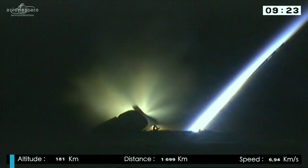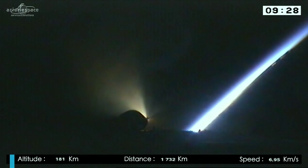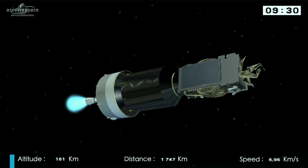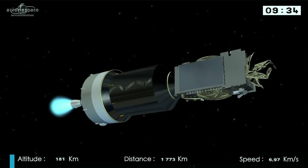Up in space, all is well aboard Ariane 5. Our speed, as you can see, approaching 7 kilometers per second, and our altitude approaching 200 kilometers.